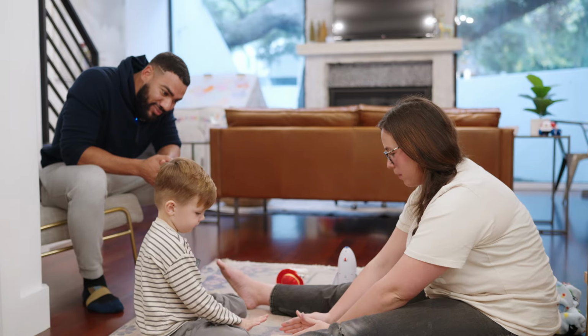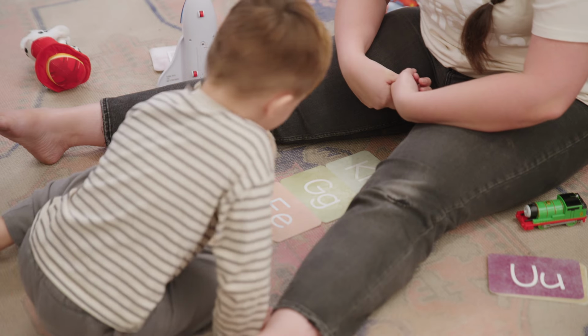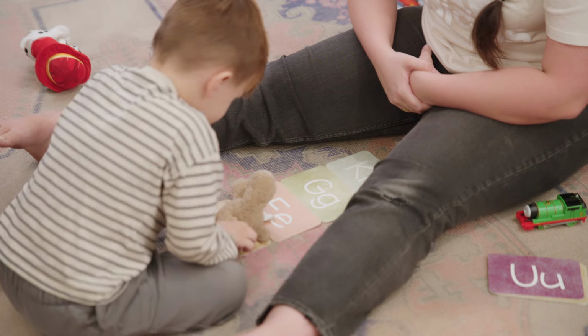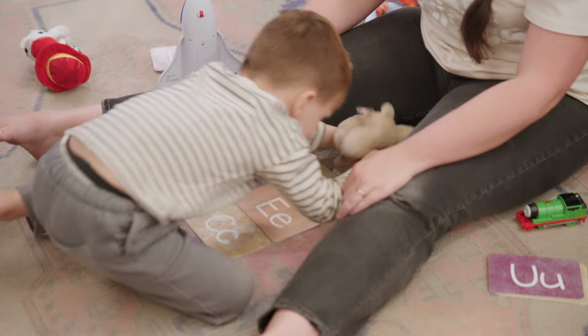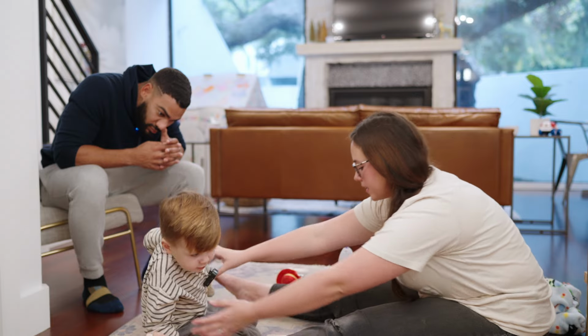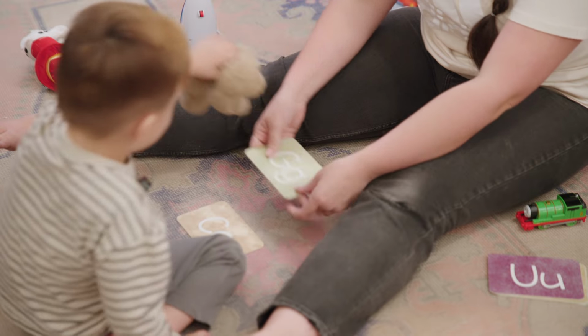All right, now put puppy on the sound that says eh. Okay, the sound that says g. Oh man, that doesn't say g. Here, take puppy and try again. Thank you. All right, let's do it the right way. Or I'm gonna take puppy and you'll have to show me with your finger. Okay, put puppy on the sound that says g. Thank you. Can you take it away?